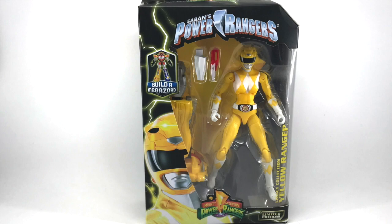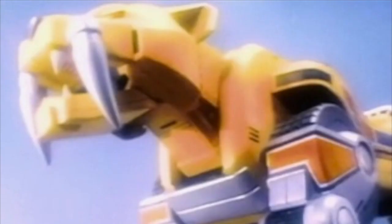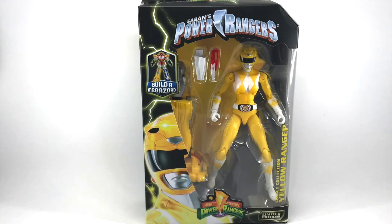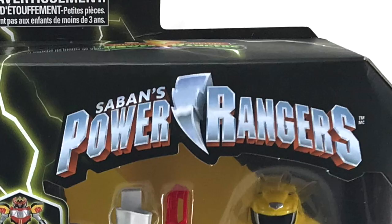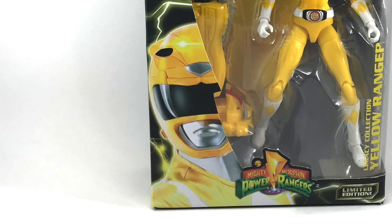We're going to be looking at a Build-A-Megazord Yellow Ranger, Trini. I mean, it could be Aisha, but she never got to use a Sabertooth Tiger Zord. Let's check out her packaging. The packaging is dark again, but there's more color that pops. There's a large window with the name of the Ranger printed on it. The top has the logo, and next to that, it tells us that it's part of the Build-A-Megazord series. A large face of the Ranger is on the bottom left corner, and it looks good.